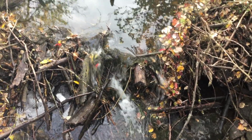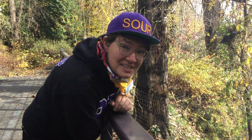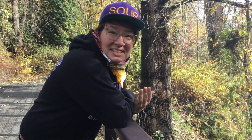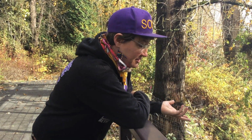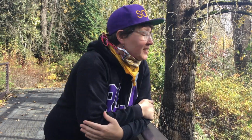Another reason that cottonwood trees and other native trees are important to have is because beavers really depend on those native trees for their food and also so they can build their shelter in the form of dams. Cottonwood trees around here, they're really good at growing fast, but they're also quickly taken down by the beaver population here.